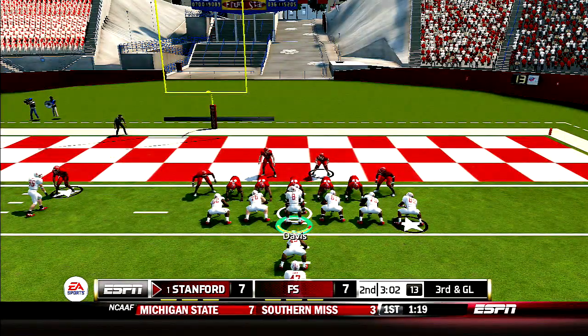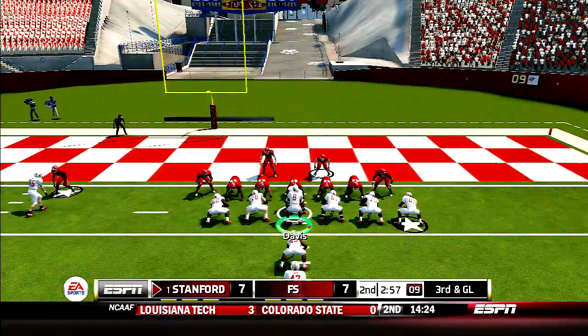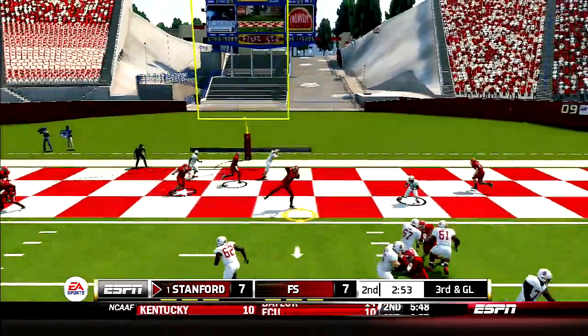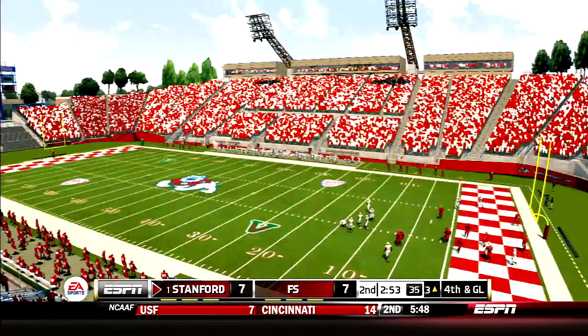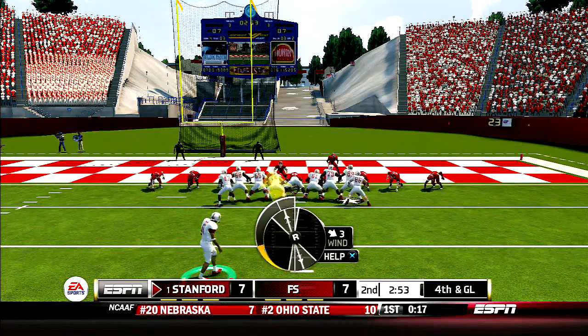We'll see if Davis can get this one in here this time. Hopefully the line will hold up here, hold up just enough for him to get the pass into the end zone. We'll see drop back. Oh, that one almost gets picked off, but it gets tapped away there from the linebacker. And now they're going to go for a field goal kick here.